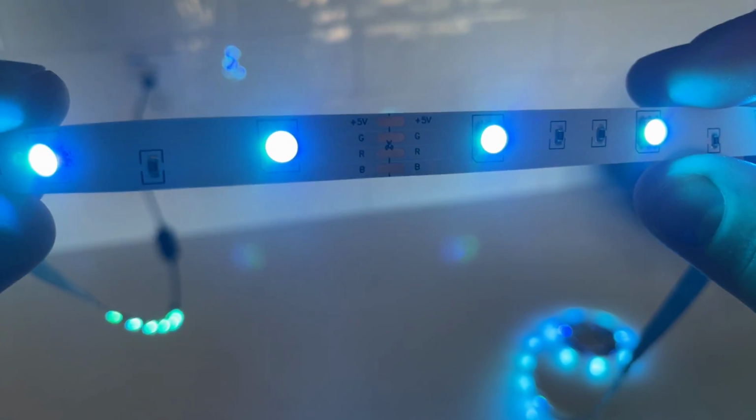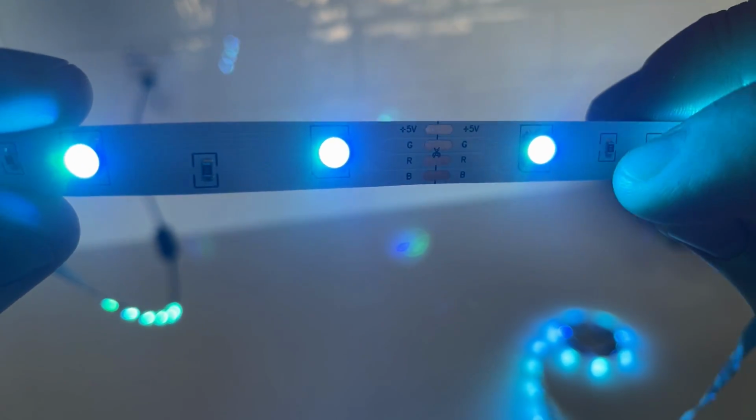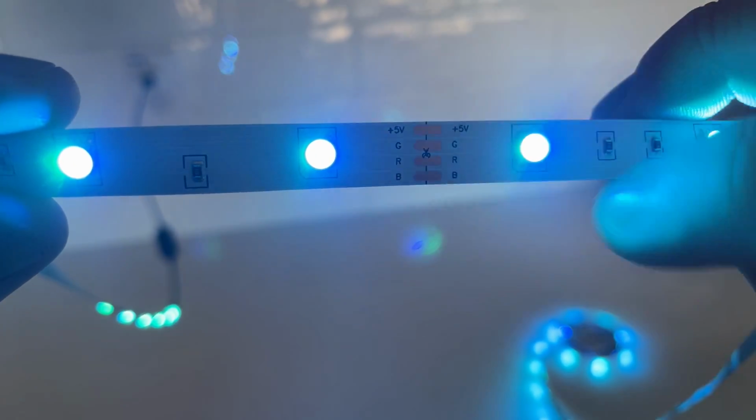And the other thing to note too, that is pretty much a feature on all smart light strips, this one is also cuttable. So you'll see every so often on the light strip, there's a spot where it marks that you can cut the LED. So if you do have a specific spot where you're trying to put it and you want to cut it to size, you can absolutely do so.